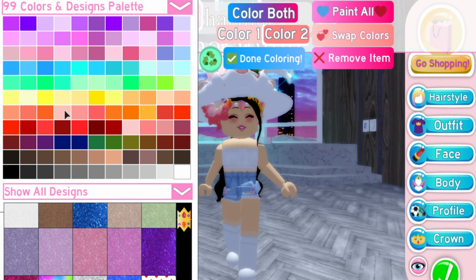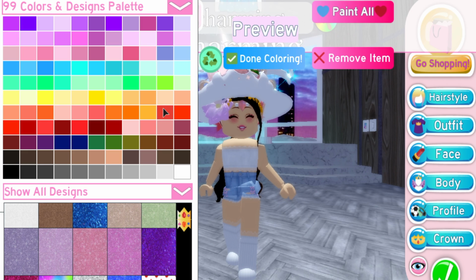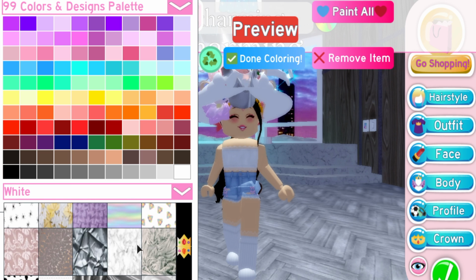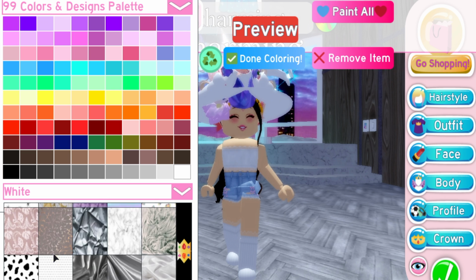So right now the hats don't look too bad. I feel like they could be better, but I think they're really good. I think honestly, if you see the ending, the hats were probably the most okay out of the other accessories, and yeah.